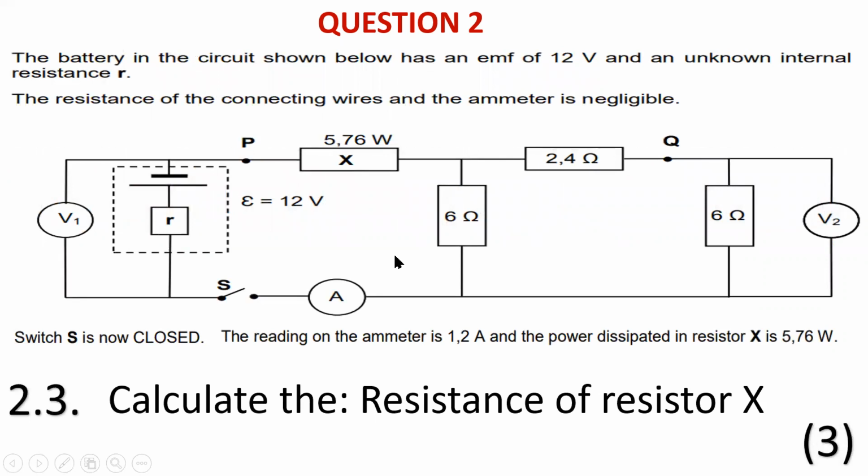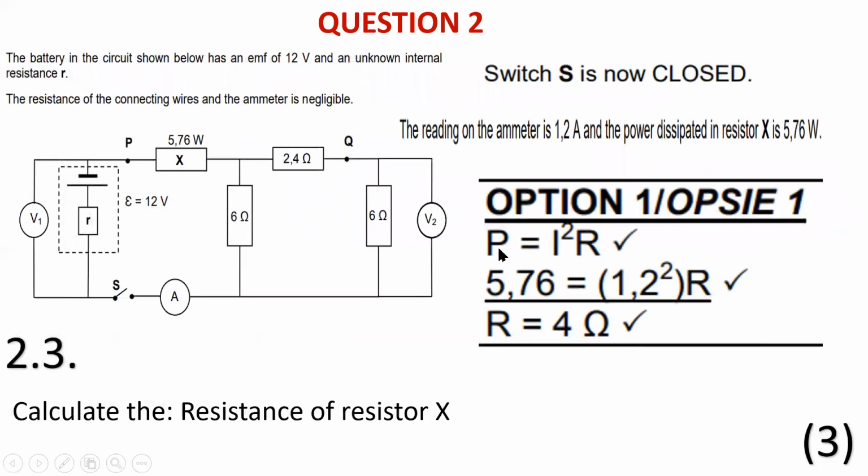They're asking you the resistance of resistor X. So we are looking for the resistance of X. How many ohms? How can we calculate? We know power. If you know power, it is easy because we know the power formula. Power formula: P is equal to I times V, PIV. For V, if you write I times R from Ohm's law, I times I gives I square, and then R. We know power already, we know current already, so we can calculate the resistance of X. So we are getting 4 ohms. That's it. Question 2.3.